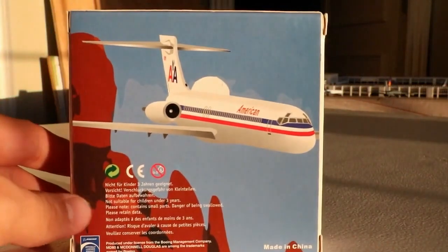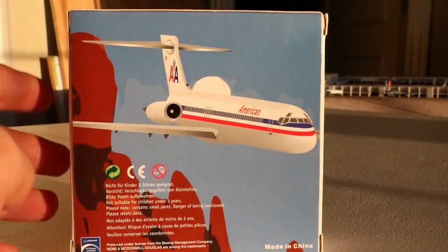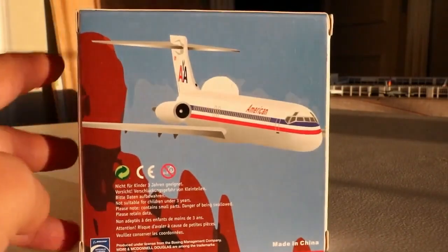This normally goes for like 150, 200 fairly regularly, so yeah, certainly interesting with the kind of stubby MD-80 there, but we'd love to see it. We can't complain. Let's go ahead and get into it, guys.